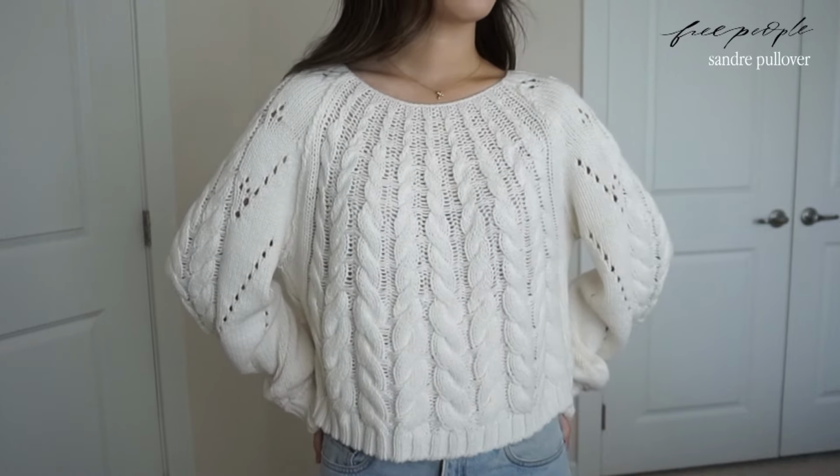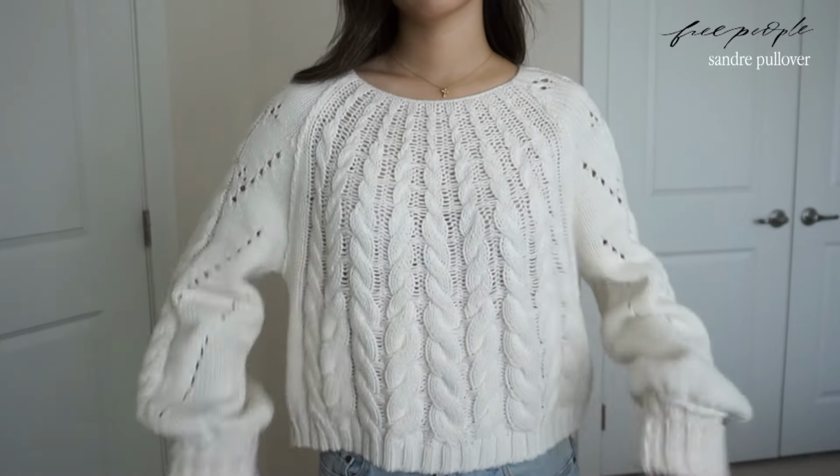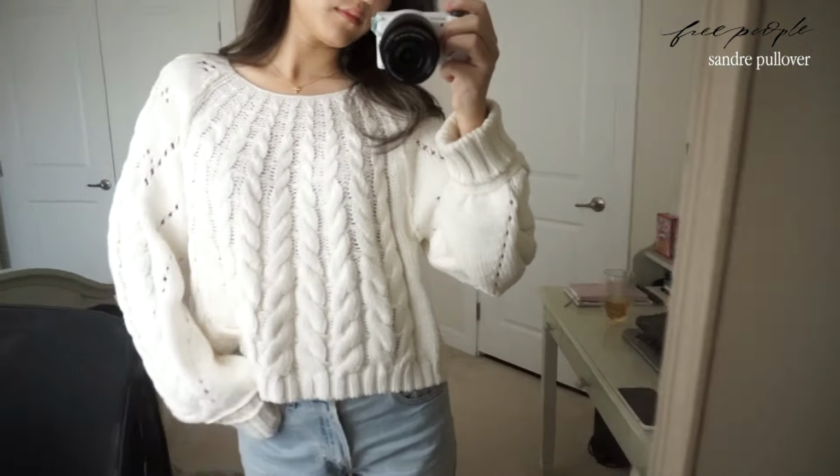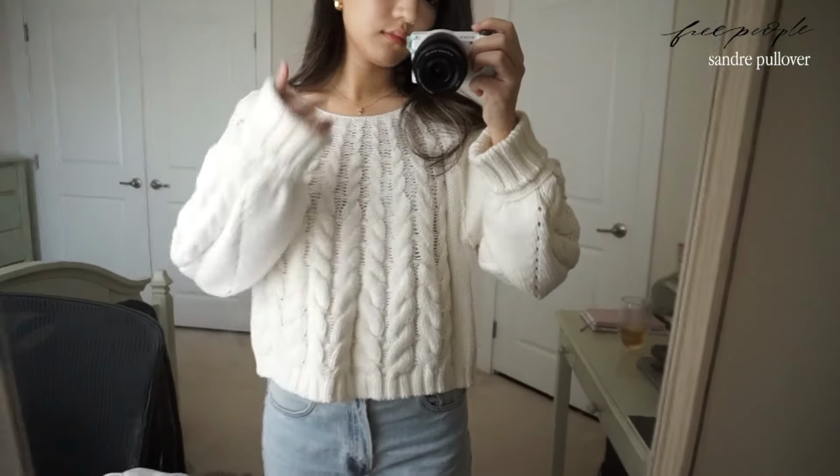I feel like most knits and sweaters have a higher neckline. I'm pretty sensitive to that, and I like the look of a wider neckline anyway, and it's honestly rare to find sweaters that have this type of neckline. So when I saw this, I thought it was perfect. It's so comfortable. I can wear it over clothes or just by itself. Another thing is I love the color. I feel like this color is really flattering on me. It's a cream, but it's also a brighter cream rather than a more yellow toned cream.